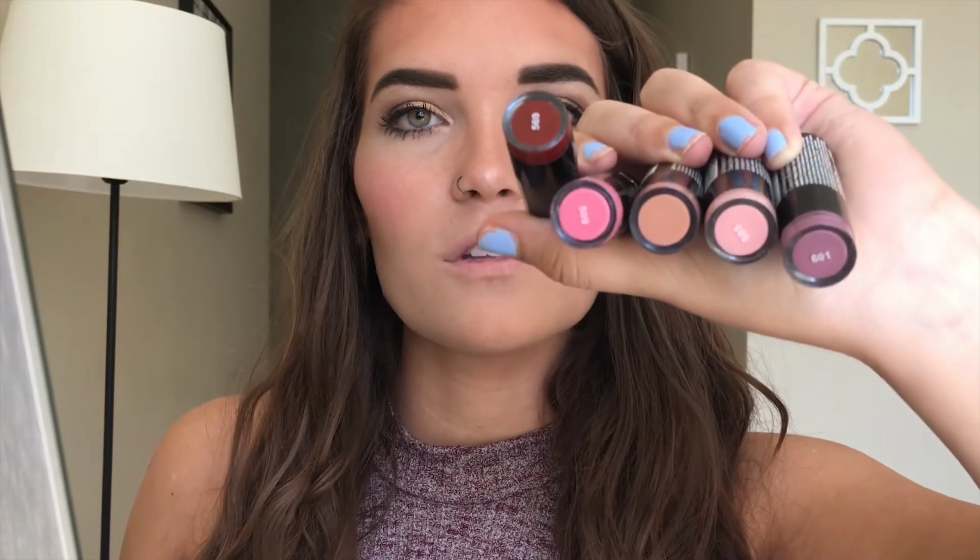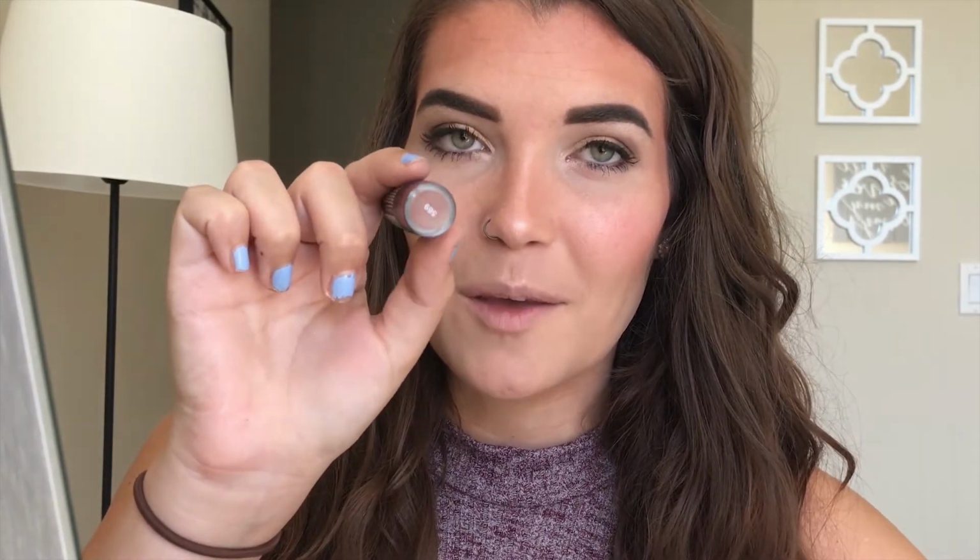I have quite a few shades. I have a handful of nudes, some pinks. But now that it's September and I know it's not fall yet, I was thinking we could do something a little darker and vampier because that'd be really fun to get us in the vibes for fall. So I think this is what I want to go with.